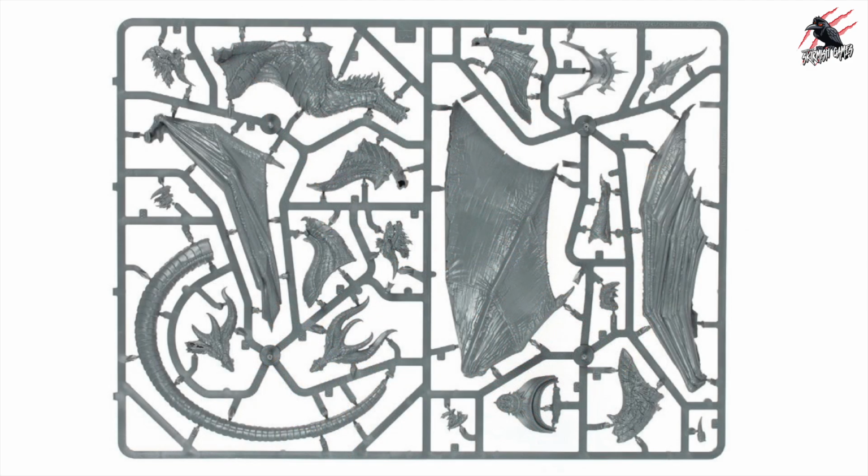In the article, we got to see the sprues up close as well. So this is really great. If you really want to see the detailing on it, these are some great images. And you can see here, we got that piece for the neck with the scarring. So loads of detail and texture. We got these armor pieces, which are going to look great.